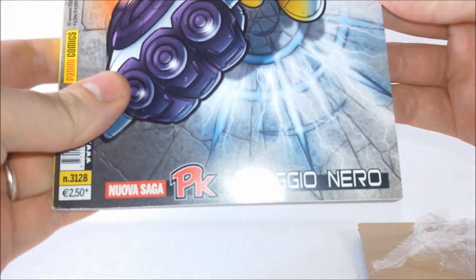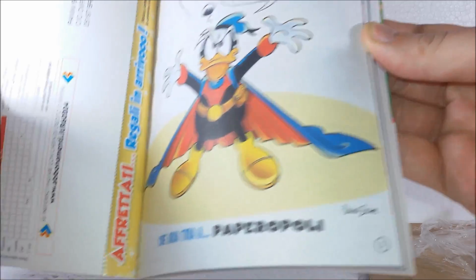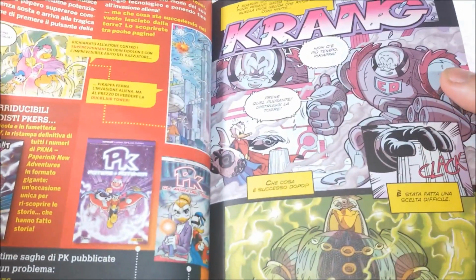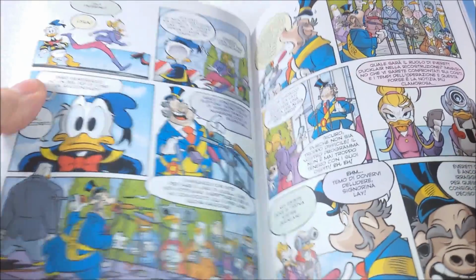Open the comic. One of the stories is called Il Raggio Nero, which means the Black Ray, and is the story featuring PK's adventures. Here is Paperinik, drawn by Silvia Ziche, one of the best artists in this comic. Then let's see, here's the story. Okay, it starts like so. Nice colors. I didn't know that they had such coloring in the Topolino magazine right now. Pretty cool. And we have the first chapter of this adventure.